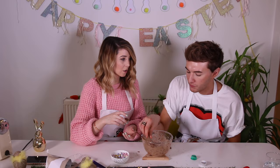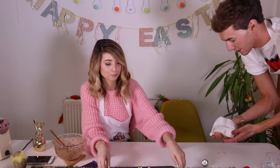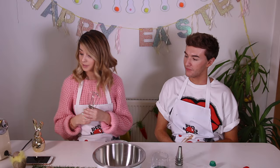Did you just scoop that off the spoon? No. Do you know what we've got to do with them now? Put them in the fridge. Yes! Are you sure? Yeah. Whilst our nests are cooling and our cupcakes are cooling, it's time to make the icing.